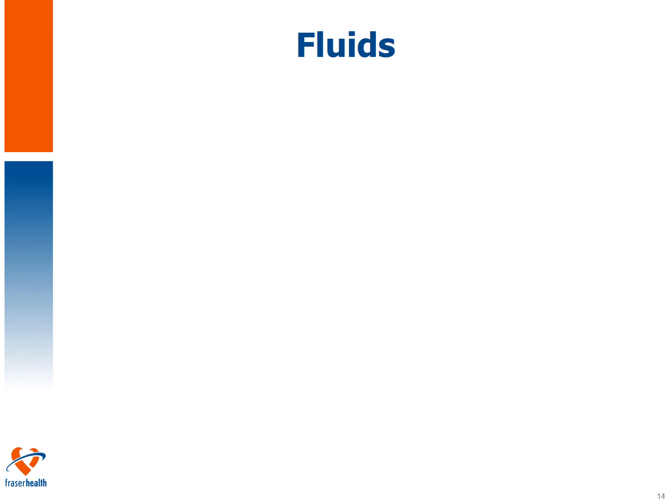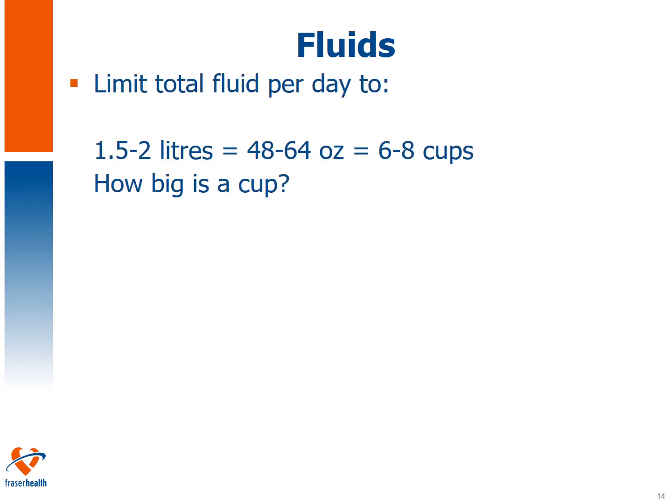When it comes to fluid restriction, we recommend you keep all your fluids between 1.5 to 2 liters a day, which is 48 to 64 ounces, 6 to 8 cups. Sounds easy, but it's quite tricky because, well, how big is a cup?